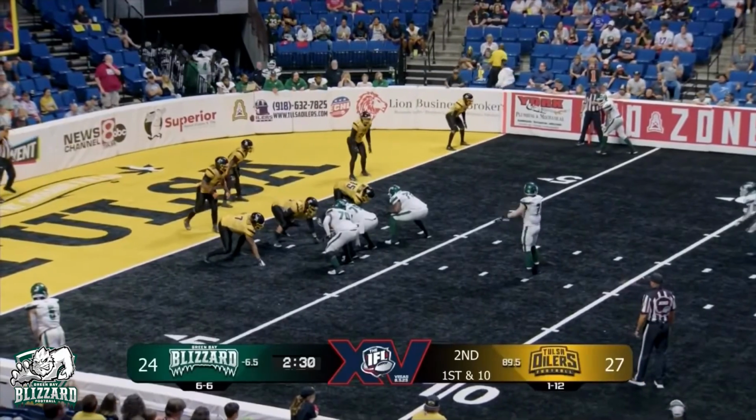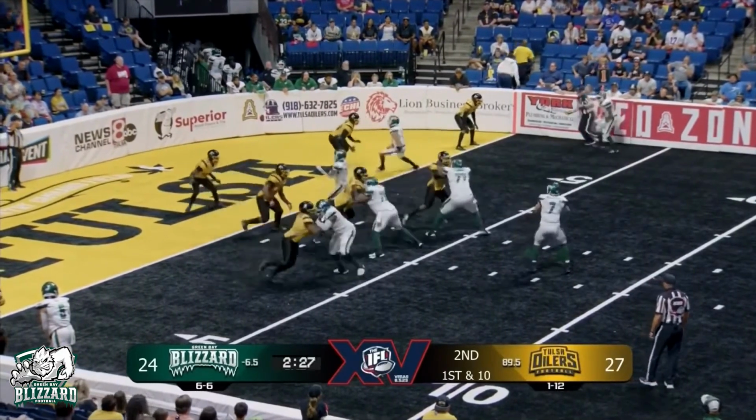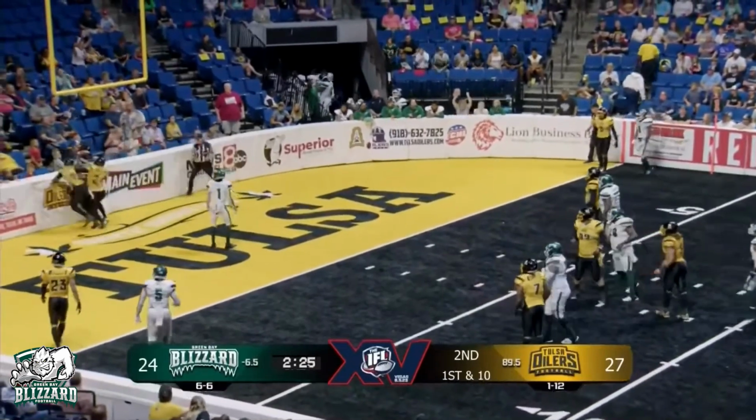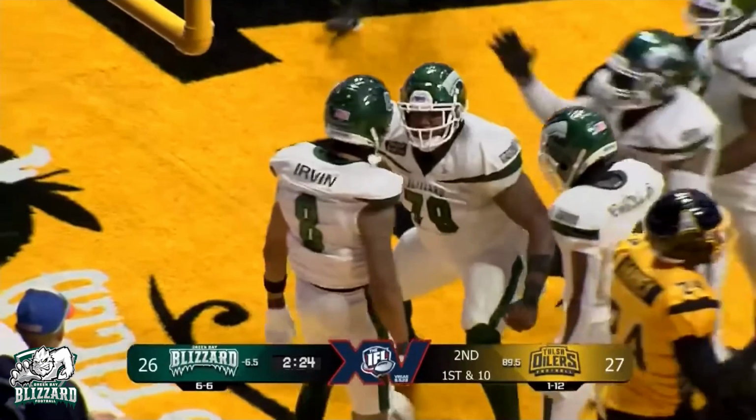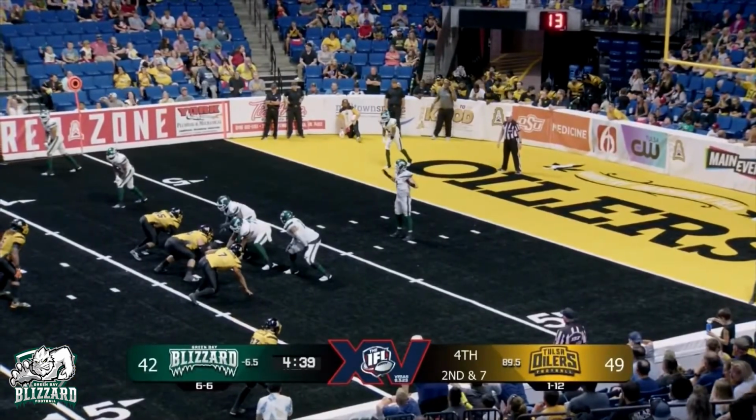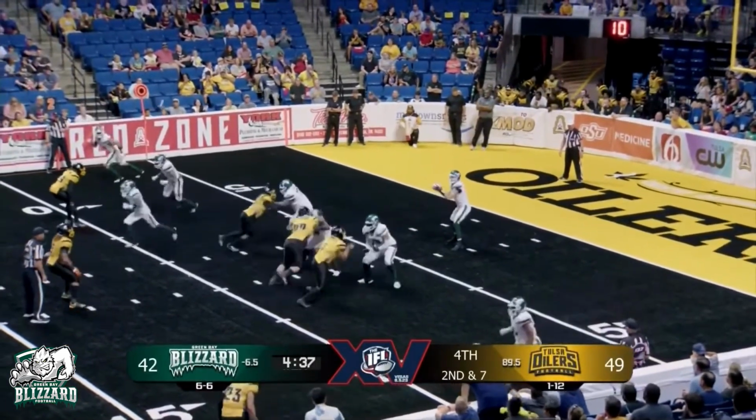Gun. Sends his men forward. He's all alone looking in the end zone. It's high, it's grabbed, it's good. And it's a 1-point game. The Blizzard trail by just one. It is 2nd and 7 from the 8. Myler sends 2 men ahead to the line.